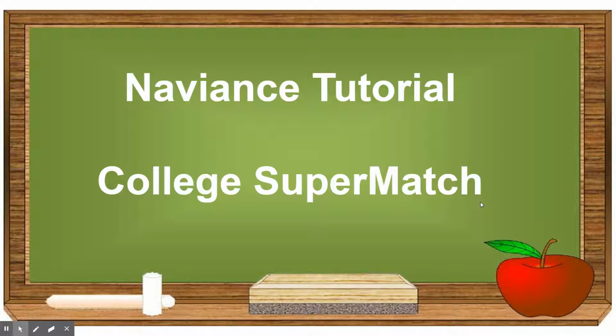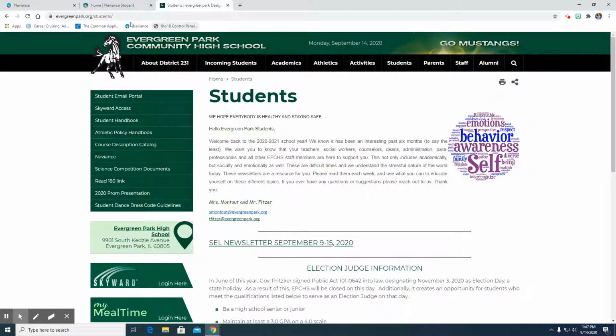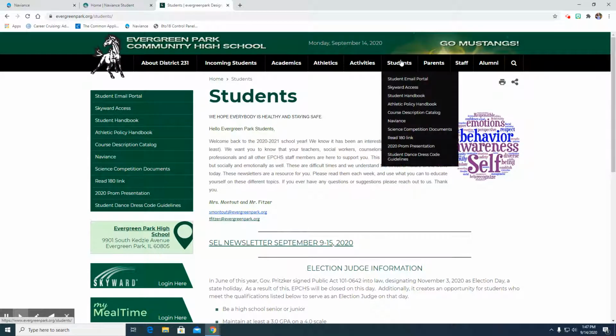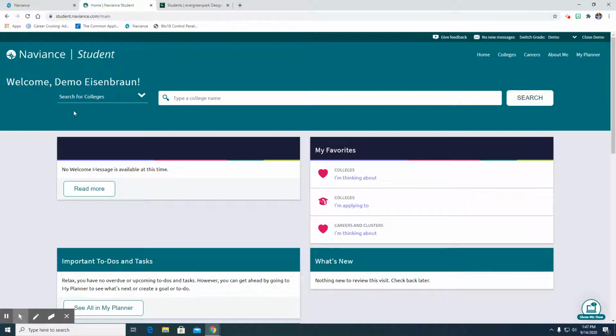So again, the way you access Naviance is this. You are going to go to the main Evergreen Park website in the student section, and then you can access it two ways. You can either just hit the drop-down box for Naviance right here, or if you just click on the student section, it'll pop up as an option over on the left-hand side. Then all you have to do is log in with Clever. Once you log in with Clever, you are going to see something that looks like this, obviously with your name in there, not mine. And this is the main screen.